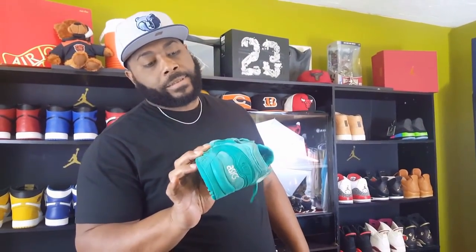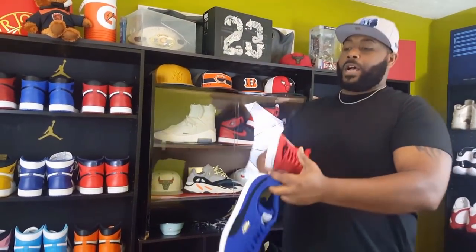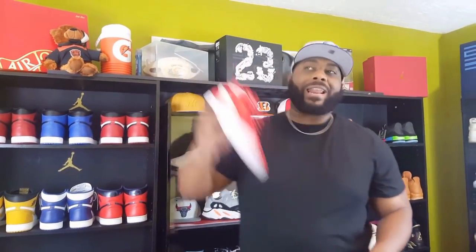Asics, man, in that nice emerald green colorway. I think they're dope. I'm feeling them. So yeah, these things are fire, in my opinion. Need to be clean. Next, as you know, I just got back from Orlando, Florida, Miami, Florida, Fort Lauderdale, Florida, Tampa Bay. Listen, I hit up Florida.